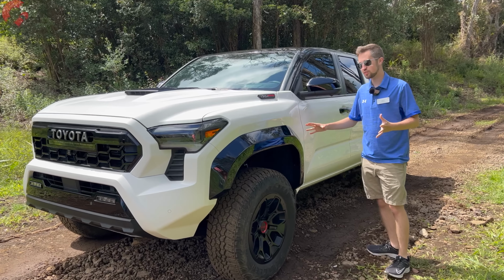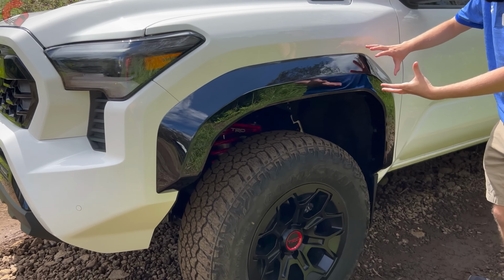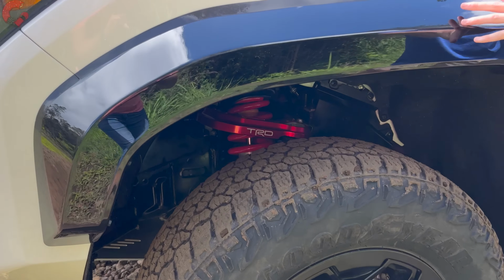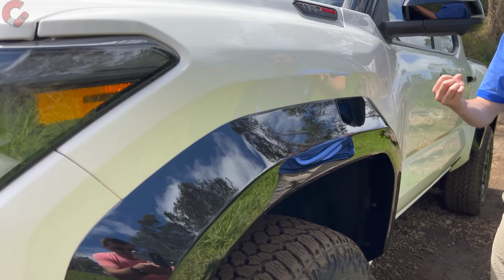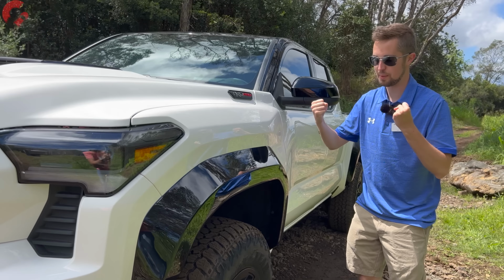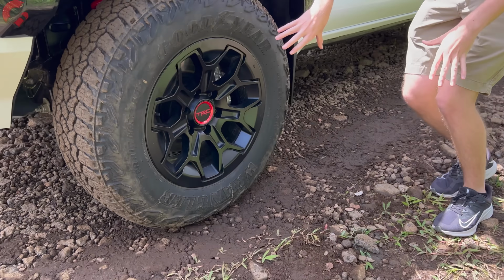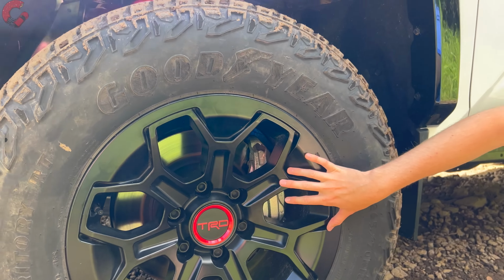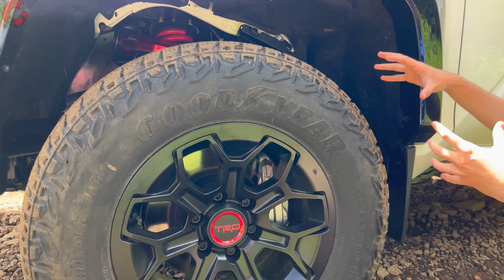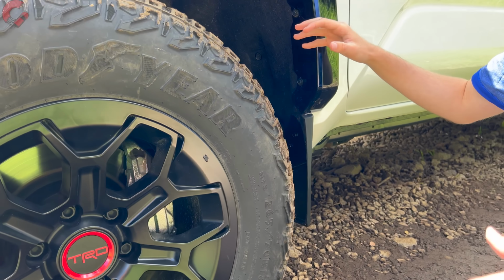Now, as you move around to the side here, you're going to notice these absolutely awesome looking fender flares. They're really big, kind of protrude out. They're finished in this gloss black and just make this truck look so tough and meaty. And then speaking of meaty, underneath, we're going to have 18-inch TRD alloy wheels, as you can see, finished in a nice gloss black. But of course, we've got the big Goodyear Wrangler mud terrain tires for ultimate capability.